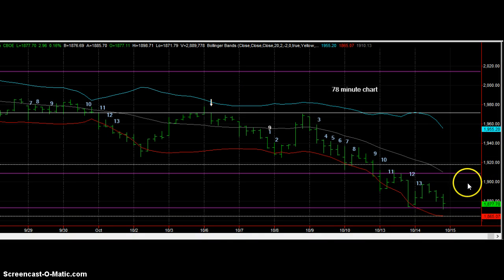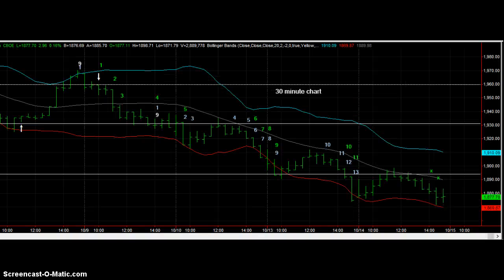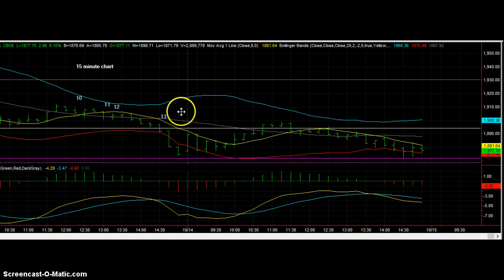We have a sequential signal to go long, a buy on the 78-minute chart. There's bar 13. Notice how beautifully things are holding. We have a buy from the sequential indicator on the 30-minute chart, and because the last 3 bars of a combo signal don't have to obey all the rules, we also have a buy from the combo signal as well. On the 15-minute chart, we have a sequential buy signal, and it is holding.